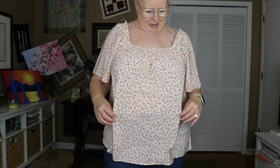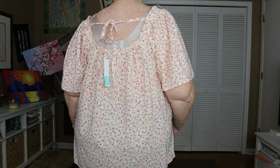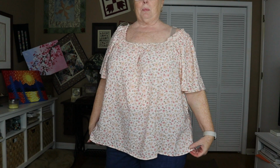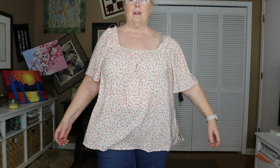And then because this fabric is a little bit static, clinging to itself, I think it needs a little more fullness here. It's not bad, but it needs just a little bit more. Two little slits, or maybe if the slits were a little higher, it could give it a little bit more of that. But yeah, it's a pretty top. If you're a person who wears polyester, I think it'd be great. I am not. It's not breathable enough for me in Florida for something casual. But I do like it.